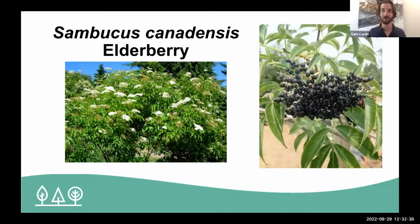Very aggressive growth, but rewards you with, if you happen to be an herbalist, the flowers themselves have lots of applications, and then the berries, of course, even with the past few years with COVID, the berries have been exploding in popularity for their immune boosting properties. But of course, this is a berry that you need to process. You can't eat this raw.